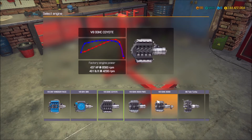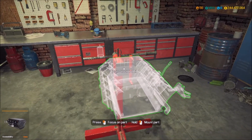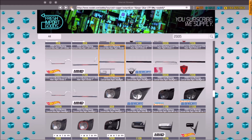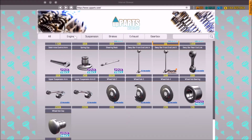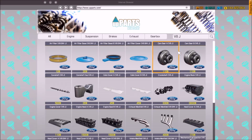I really think I just like the Coyote. I just flat out like the Coyote. I have no reason. So, V8J. Let's jump into here. We are going to go to the engine parts. I'm just going to type in V8J and hopefully we will get what we need here. I think I'm going to need 2 of those.